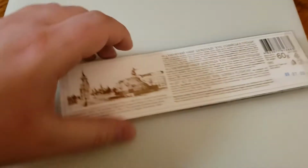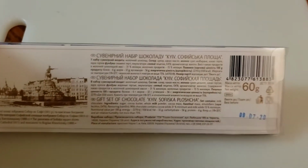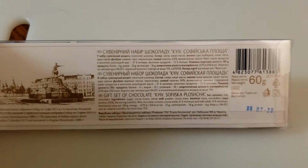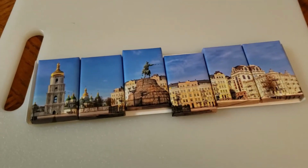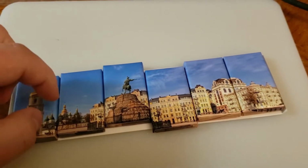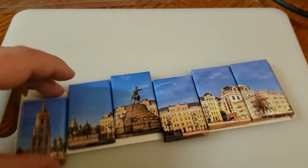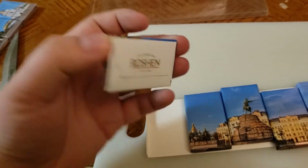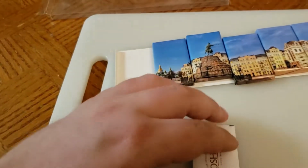Here's the back so you guys can see it. It's the same picture of St. Sophia's in the plaza. And some information about the chocolate. So we'll open it up in 1 second. And interestingly enough, it's actually in little pieces. I thought it was just going to be like one piece of chocolate kind of cut up into bits, but no, they're actual individual pieces, so you can eat whatever part you want. That's kind of cool. Let's open this one up together and see what it looks like inside.